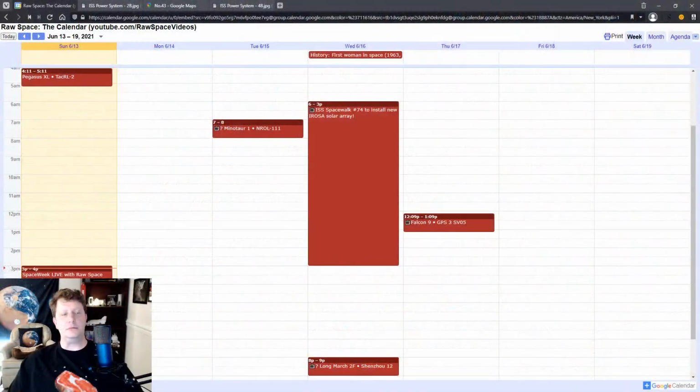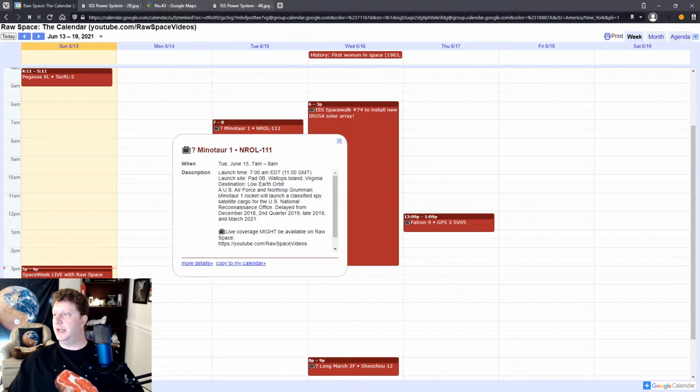So looking ahead, this week is going to be a bit busier. On Tuesday, June 15th at 7 a.m. Eastern, 11 GMT, a Northrop Grumman solid-fueled Minotaur 1 rocket will launch from Pad 0B at the Mid-Atlantic Regional Spaceport, aka MARS, on Wallops Island, Virginia, bearing NROL-111, a classified spy satellite for the National Reconnaissance Office, bound for low Earth orbit. Now, NROL-111 was supposed to launch back in 2018, but it was delayed to 2019, then 2020, and now June 2021.